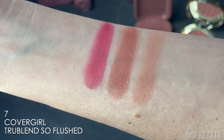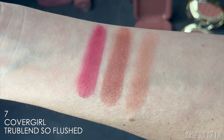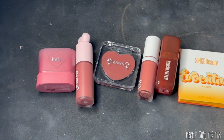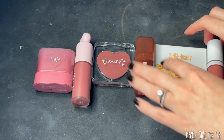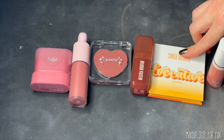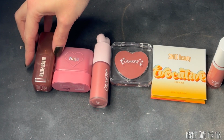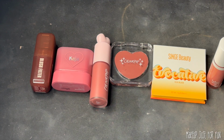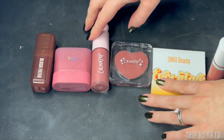And if we had seen maybe a couple less liquid or cream cheek products this year, you probably would have seen these ninth, eighth, and seventh place powder blushes making their way easily into the top five. However, I am so happy to report that my year was dominated by so many great cream and liquid blushes.